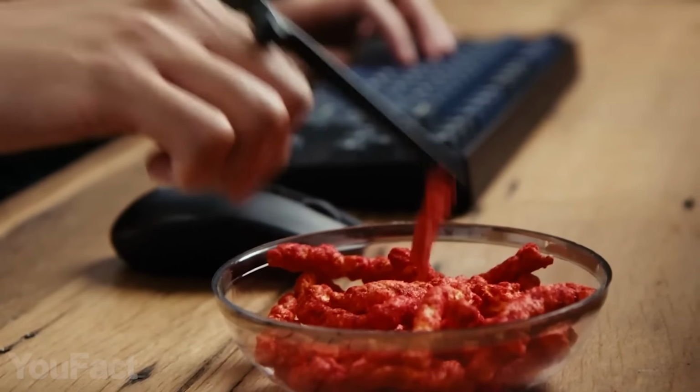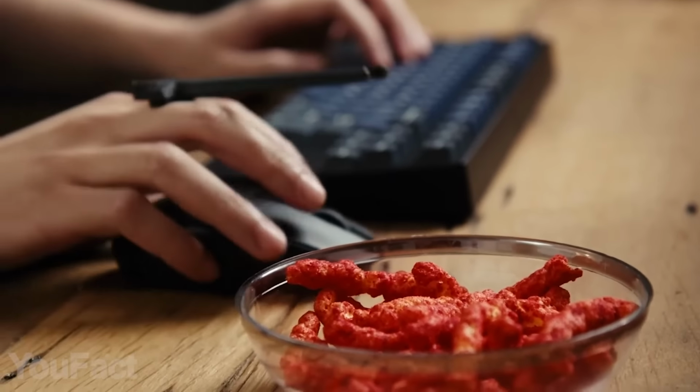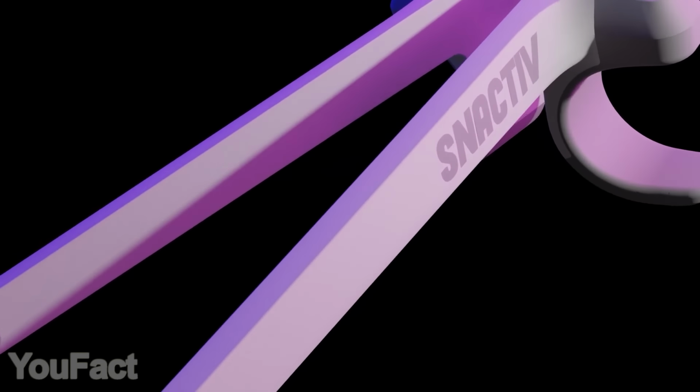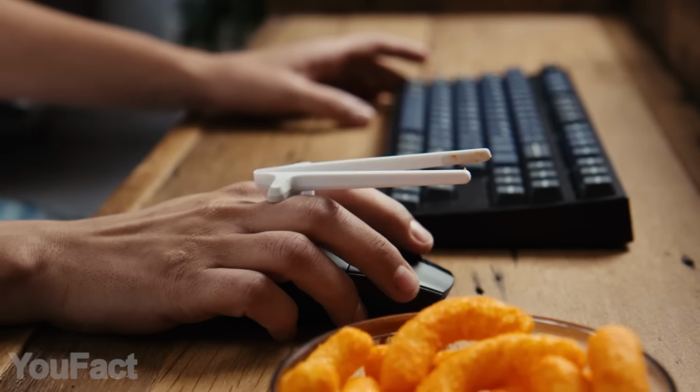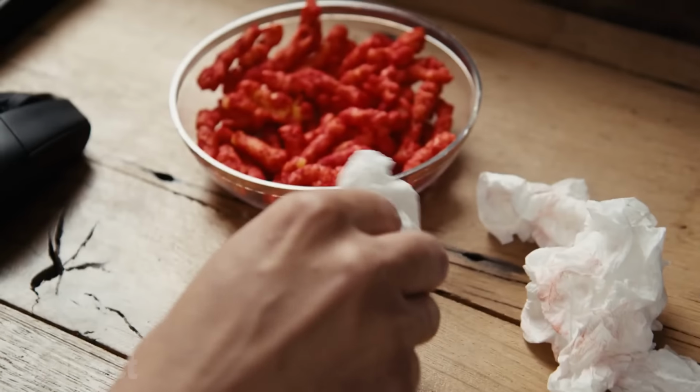Okay guys, we have it, the revolutionary snack tool. Actually, it looks like ordinary chopsticks, except this thing is attached to your hand. These slots for your index and middle fingers are stretchable and comfy. Do what you're doing, play, work, and chat without having to stop and clean your hands.